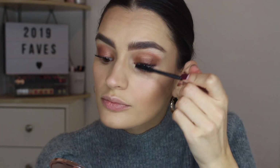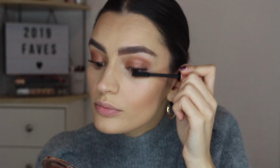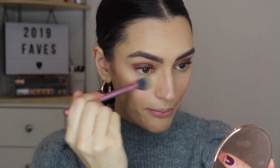I think in order for a good waterproof mascara to work, you need a good base for it to work with, so curling lashes is essential until they're like this, with so much more added length, and they just look great.